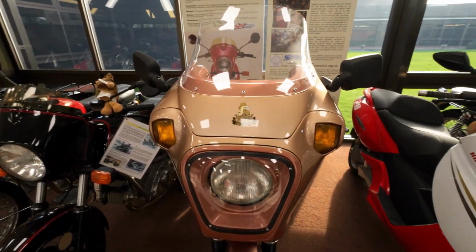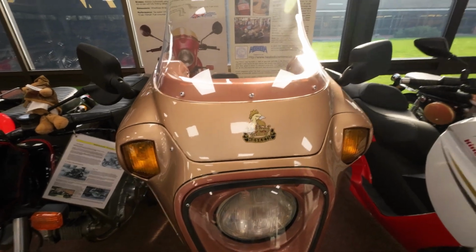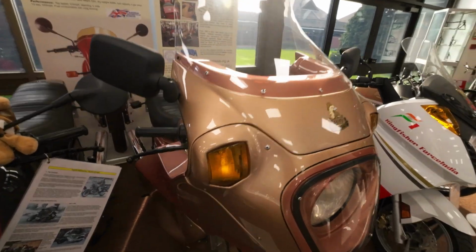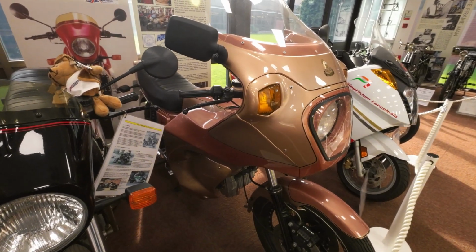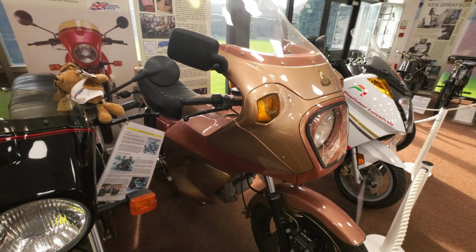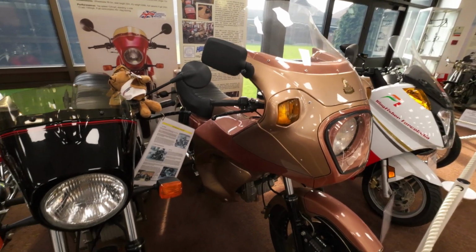And we saw a Hesketh out in the car park. Yeah, there's another one here, and I think I prefer the colour of the one that's outside. Yes, if I was having one, I'd definitely go for that. Apparently that's a Hesketh Vampire V-twin Super Tourer, which I think is out there, isn't it? It just looks like the same bike.